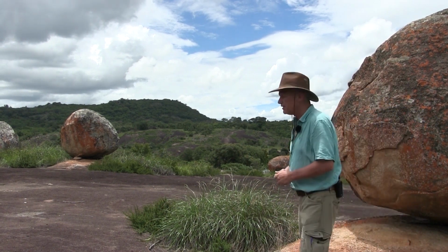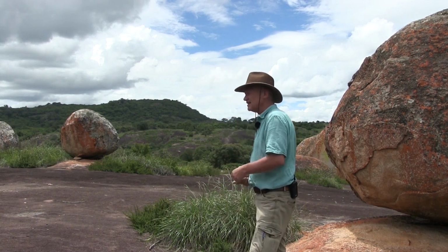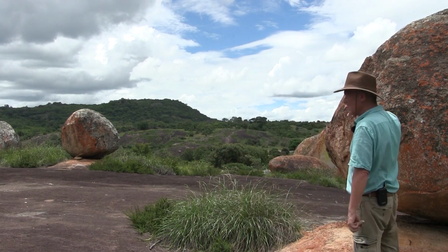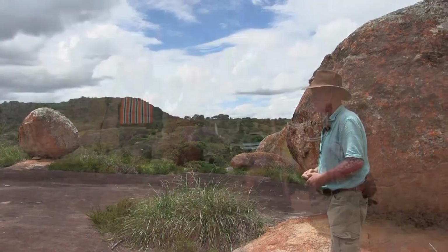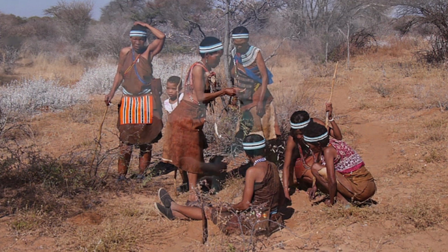Of course, people thousands of years back, even hundreds of years back, did not have technology to transport, lift, and place it here. If you go to the times of the Bushmen, just a few hundred years back, no tools, no equipment, no cranes.